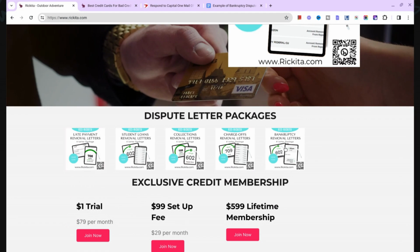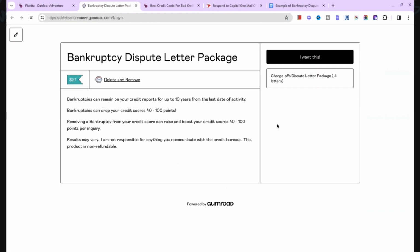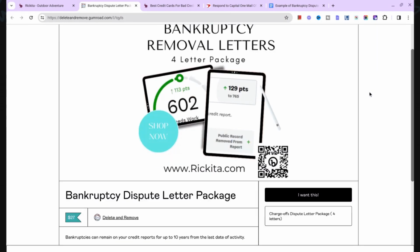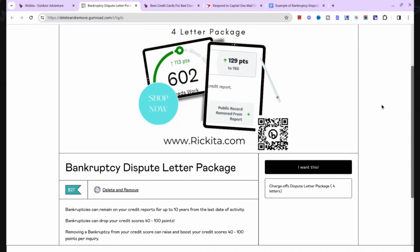This is the bankruptcy removal letter. There are 4 letters in this package, and this package should take you about 3 months. You can repeat the same letters and just change a few things around if you want to, and add a few additional things. But this is what you can actually use to remove your bankruptcy from your credit reports.